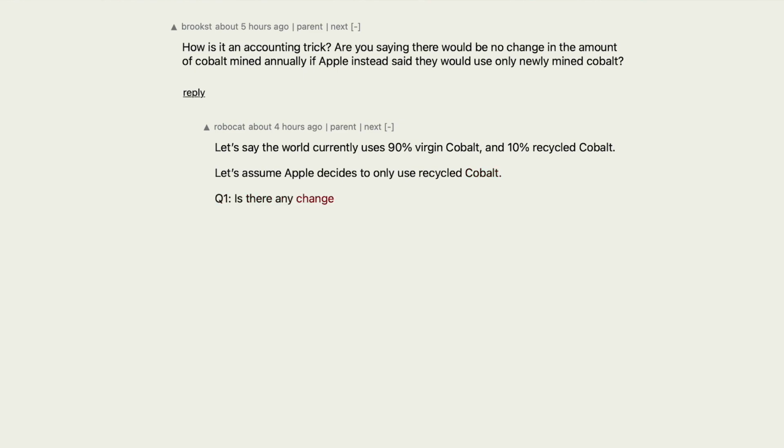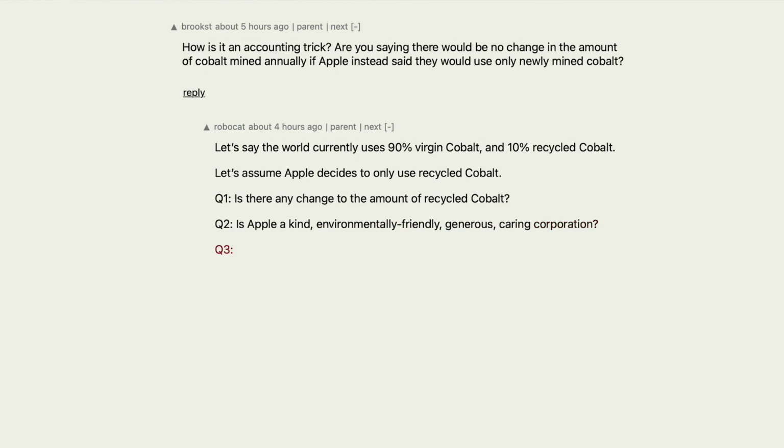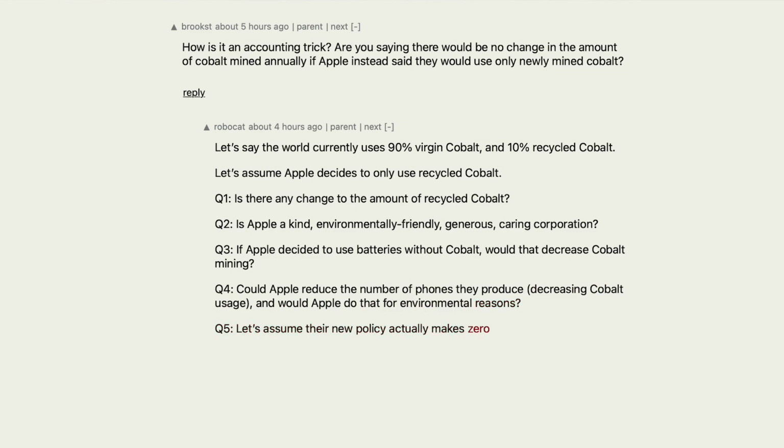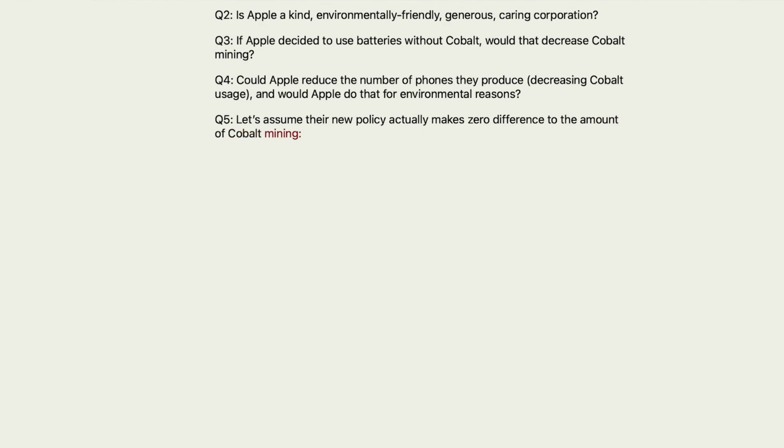Q1. Is there any change to the amount of recycled cobalt? Q2. Is Apple a kind, environmentally friendly, generous, caring corporation? Q3. If Apple decided to use batteries without cobalt, would that decrease cobalt mining? Q4. Could Apple reduce the number of phones they produce, decreasing cobalt usage? And would Apple do that for environmental reasons? Q5. Let's assume their new policy actually makes zero difference to the amount of cobalt mining. Would Apple still claim to be environmentally conscious in their marketing?